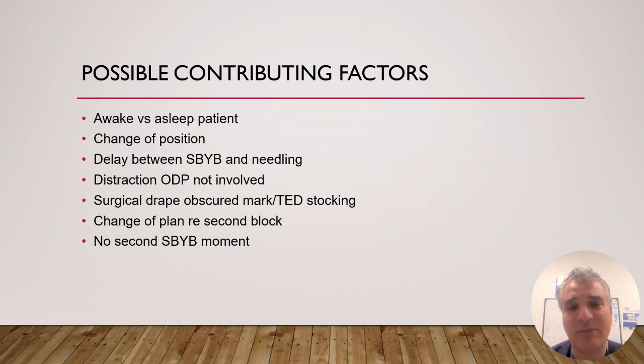Also, it may be due to the delay between the WHO sign-in and the performance of the nerve block. Also, sometimes covering up the surgical mark with blanket in an attempt to keep the patient warm, or if lower limb nerve block was done and the surgical mark was not immediately visible to the blocker.